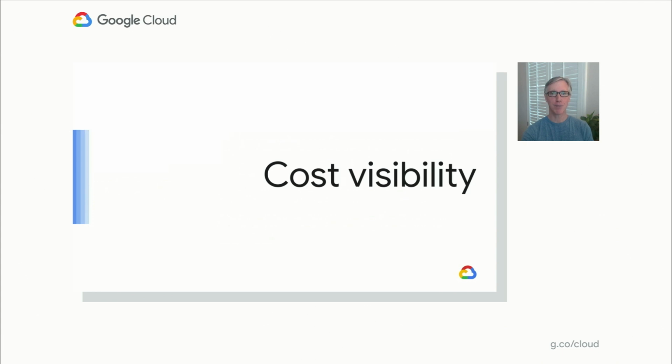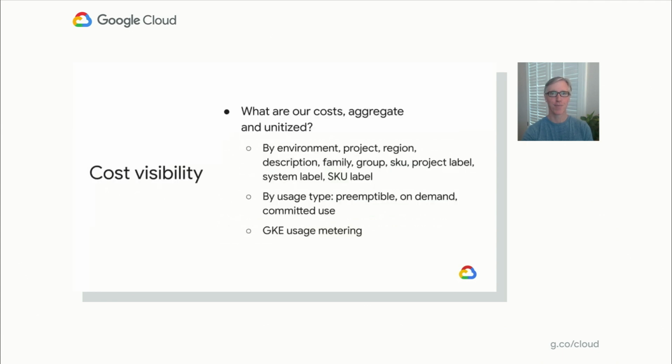Let's first talk about cost visibility. Our cost visibility efforts have helped us understand what we were spending money on, sliced on a variety of dimensions. For example, by project, by service, by region, and by label, to name just a few dimensions. In addition to aggregate cost visibility, we were focusing on per unit cost metrics. Also, we prioritized cost visibility around usage type, namely preemptible, on-demand, and committed use, and we turned on GKE usage metering to measure our Kubernetes costs by app, by cluster, and region.